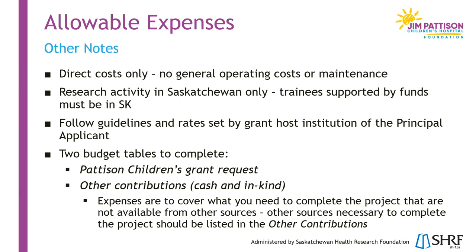And there will be two budget tables in the application to complete. So there's the first budget table for the grant request amounts and the specific expenses. And then there's a second table for other contributions. So if there are other resources that are required to successfully complete the project, but that are out of the scope of this grant application, you can list those there, and that will help show the feasibility of your project and that you have these other sources secured and will be able to do the work accordingly.